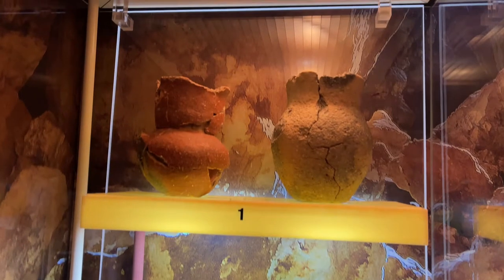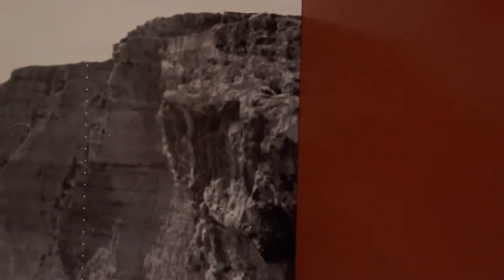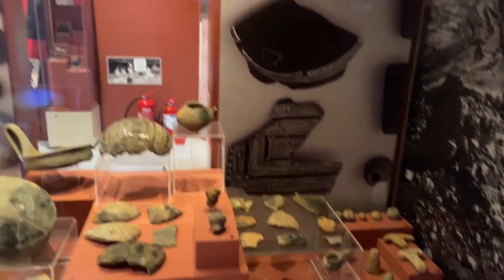Wow. Is this where it was at, up in here? Using blasting techniques, the cave is no longer accessible.